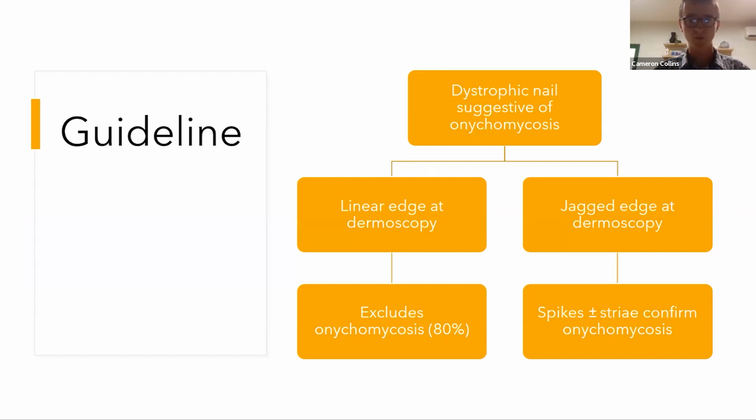So simplistically, when we have an infection in front of us, if we have a linear onycholytic edge at the proximal border, we can basically exclude onychomycosis in about 80% of cases. However, if we have a jagged edge at the proximal border with the presence of spikes, plus or minus those longitudinal striae, and as discussed in the previous slide, this does depend a little bit on the severity, we're much more likely to have a fungal nail infection presenting in front of us.